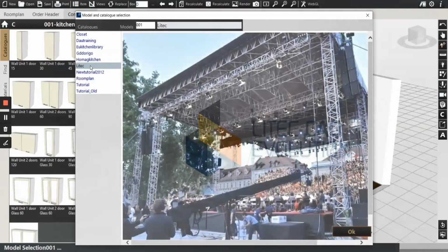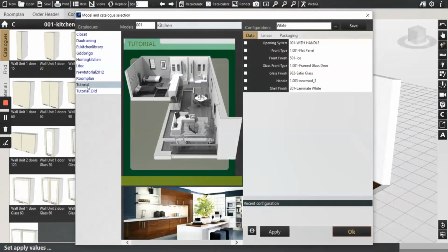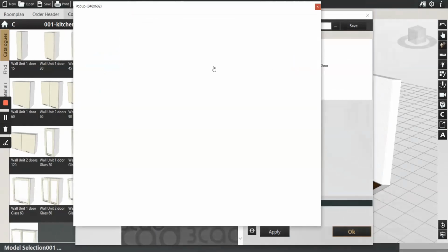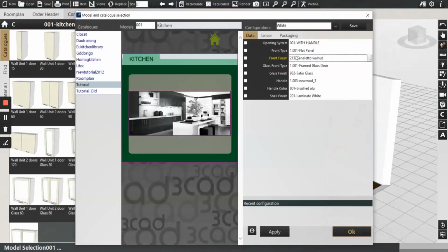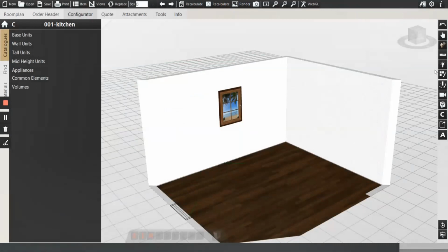But you'll see here, this is a customer that has concert stages that they're changing. But then we'll just go right into our tutorial catalog. So hey, let's do a kitchen. These are our global variables. You can change the materials if you want. I'm just going to go and do a simple wood. We'll do a walnut, for instance. You can change the linear parts or all the other specific ones if you needed. I think it's not necessary for this type of thing.